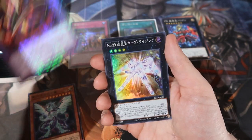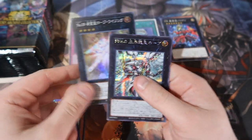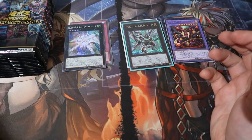Stabbing Venom. Ooh, there's number 39 there, that was nice for a super. And F number 0 secret. Lovely, I like it a lot. These are nice cards though, people. These are beautiful cards, I really do like them a lot.